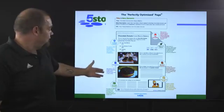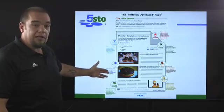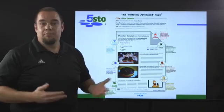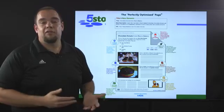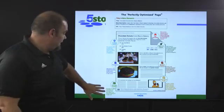And then we have clear layout, solid visuals, beautiful, simple design, and they make the page easy to use and enjoy. So when somebody has found a page of your website, they want that page to be easy to understand. They don't want to come here and be confused by it. They don't want to come here and see an ugly page. They want a beautiful page that is laid out nicely, that is going to give them the information that they're looking for. This page includes authorship.